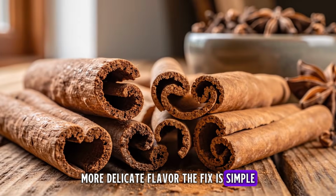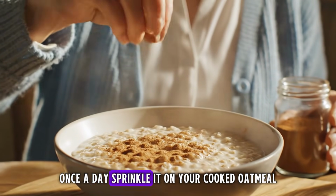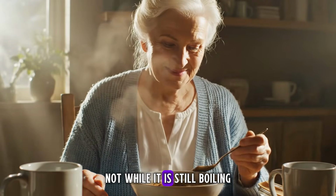The fix is simple. Use about half a teaspoon of ground Ceylon cinnamon once a day. Sprinkle it on your cooked oatmeal, not while it is still boiling.